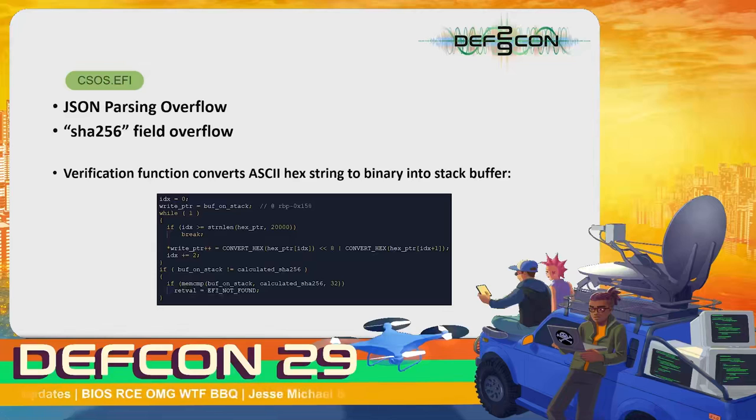The verification function to check whether the file that was downloaded from the server actually matches the SHA-256 that was provided has some bugs in it. This is a simplified decompilation of that function, where it is taking the ASCII hex string, converting that to binary, and then comparing that against the hash that was calculated from the file that was downloaded.